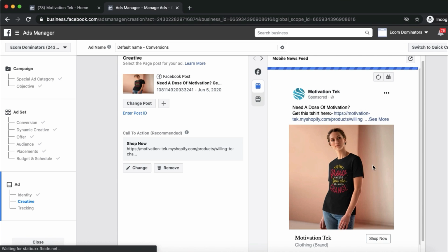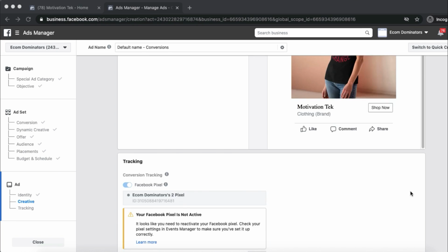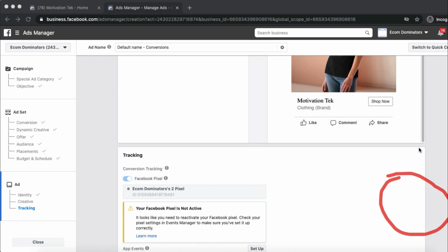So as you can see, right at the bottom of the post, you'll be able to see the shop now button right over here. So this is a good call to action to get people to click on this button to go to your store to purchase. So after you're done, you can come down over here and then click confirm. Facebook will review your ad. Once they approve it, they will start spending your budget.